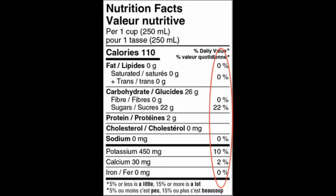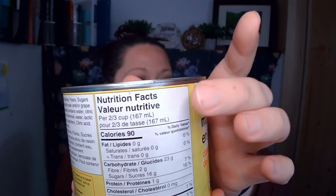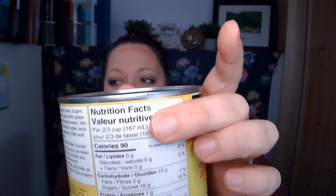So how do we use one of these tables? I'm going to post a photo so you can see what I'm talking about right now. Okay, so from that table, we can see that we've got some different things going on. We can see that we have our serving size at the very top here.